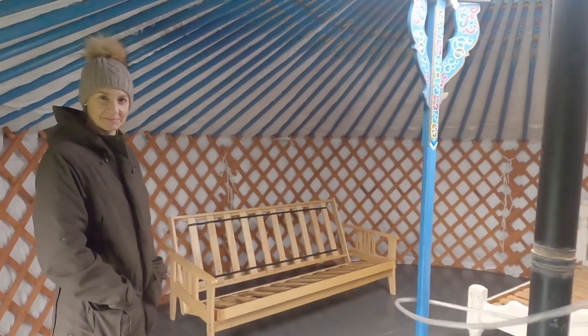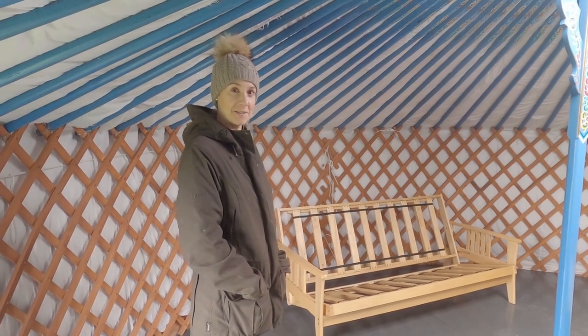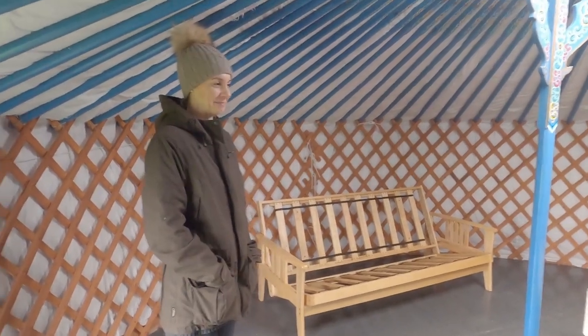So are you excited about your new yurt purchase? I am excited. We've already trialled it for one night, and that was enough to convince us. Amazing. And so you're planning to start a glamping site, are you? Is that because you're on a farm? Yeah, we're on a farm.